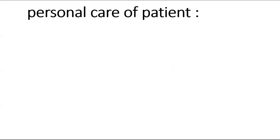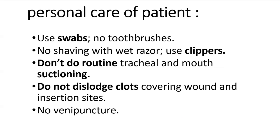Coming to the personal care of the patient on ECMO, especially oral care, try to use swabs or smooth tissues or smooth instruments here. Don't use any toothbrushes. These mucosal damages will lead to tremendous bleeding in ECMO patients. And don't try to shave with wet razors. Try to use the clippers.